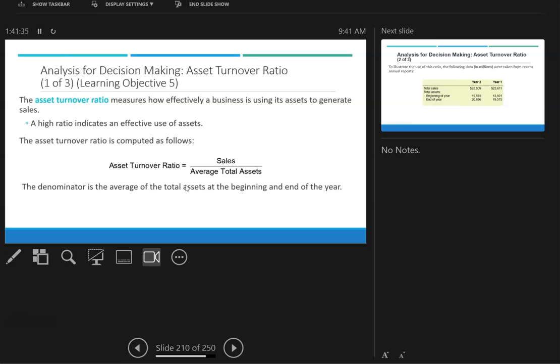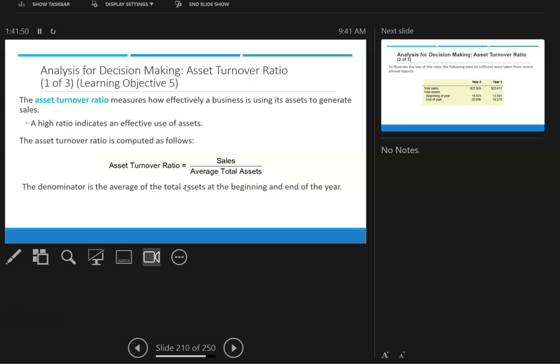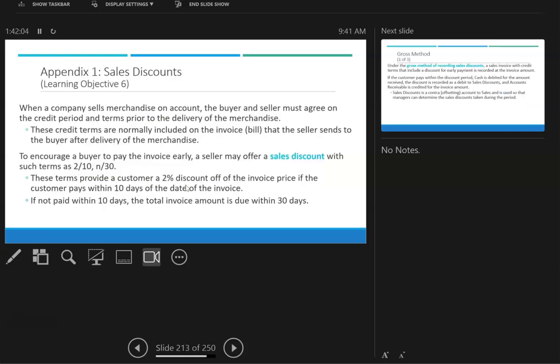I'm not going to worry about this asset turnover, but please look at it. It's other ratios that help people make decisions about companies. Now know that you want your assets used effectively. So the higher your ratio, the better it looks for the company, okay?